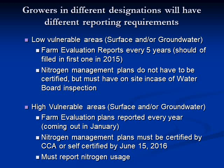In the high vulnerable areas, for surface and groundwater, farm evaluation plans have to be reported every year. We'll be sending out the farm evaluation plans in January, this coming year. Nitrogen management plans must be certified. I talked about the certification, so in high vulnerable areas, nitrogen management plans have to be certified. And then you must report your nitrogen usage through the nitrogen management plan summary reports that the coalition sends out to you.